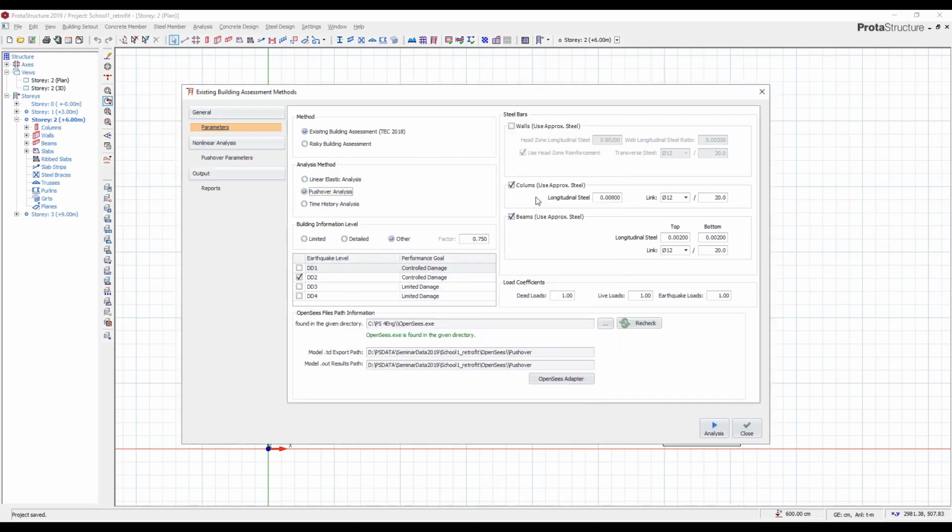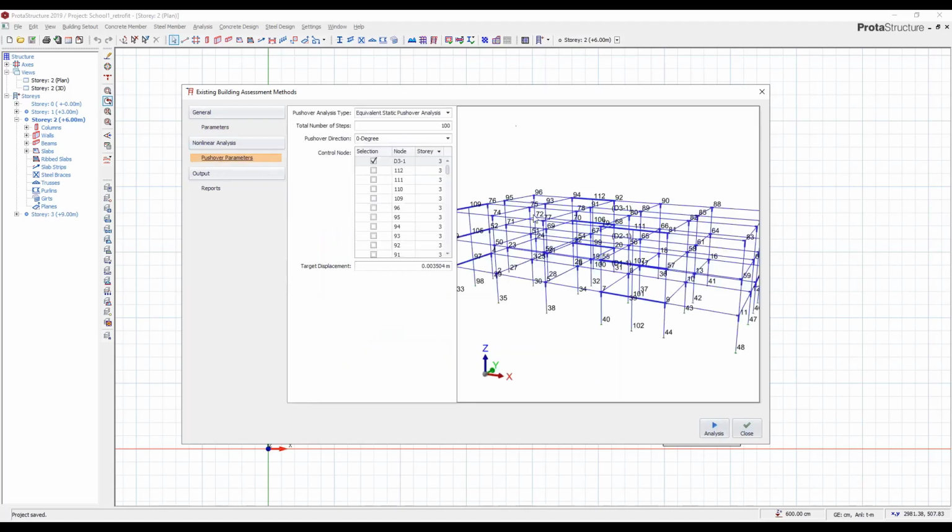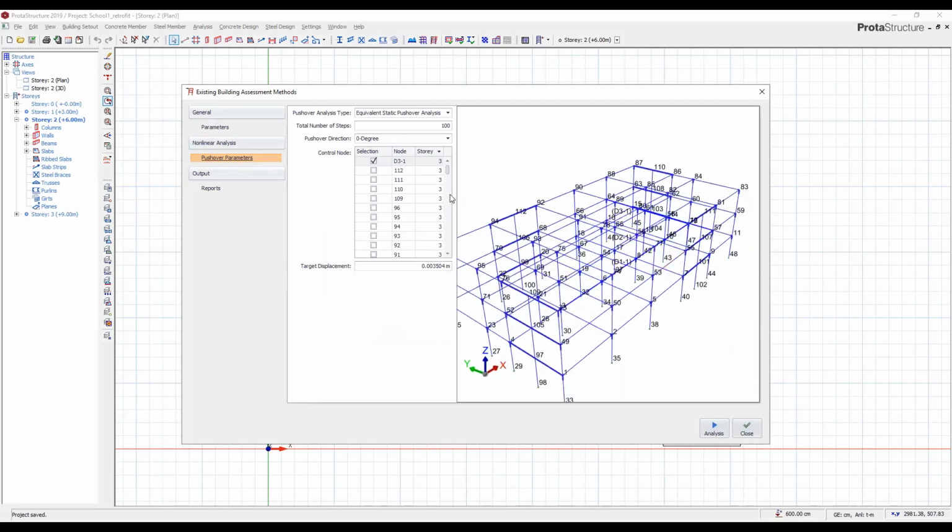Okay, we have existing reinforcement in the columns and beams. We have preliminary reinforcement in the retrofit walls. Let's go to pushover parameters. Again, I'm doing the analysis in X direction, and I will push the building up to 0.012 meters. And let's see, that's pretty much the demand displacement. So again, we are preparing the force deformation relationships using the existing reinforcement.